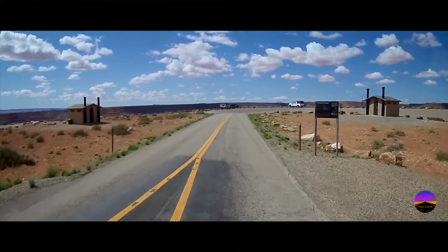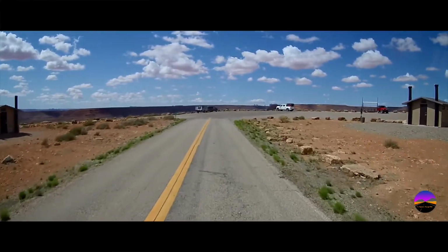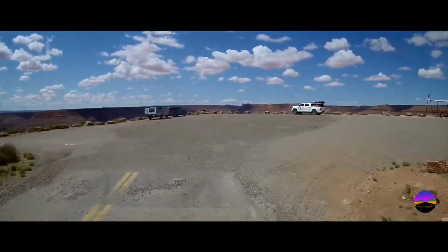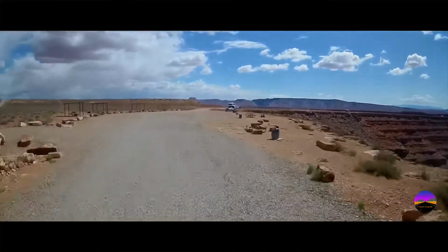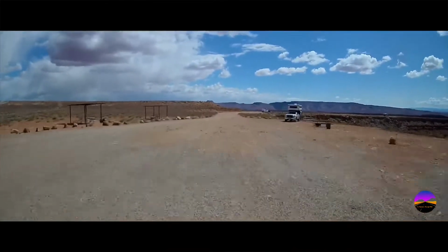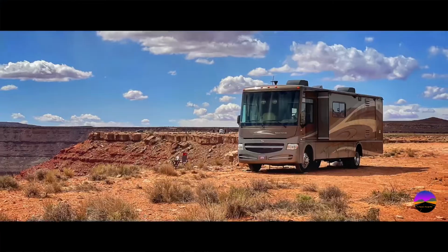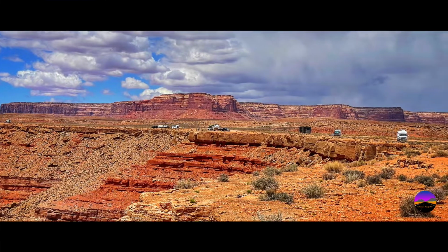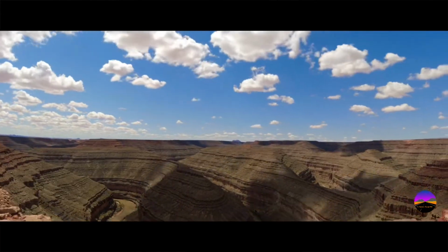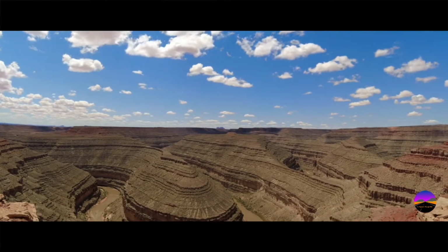After paying the fee for 4 nights of camping at Goosenecks, I headed out to choose a spot along the rim of the San Juan River. I spent the next 4 days doing some hiking, but mostly enjoying the awesome view this camp spot provides.